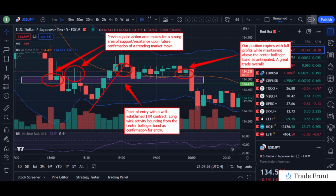Our position did expire with full profits, all the while maintaining above the center Bollinger Band as anticipated for a great trade overall. Full profits in the expiration with great odds in our favor. Cannot argue with that there. Just a brief recap of tonight's shadow trade that we had on the USD JPY pair there. I just want to bring you in and recap that.